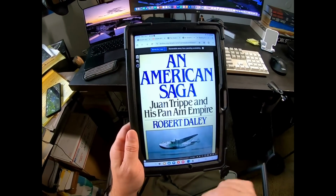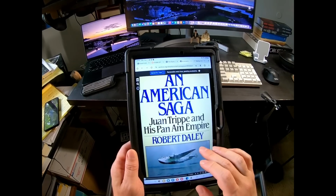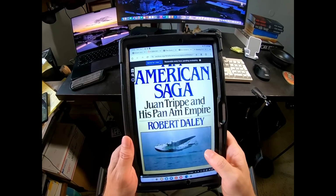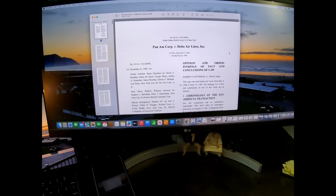So another source that is proving very useful is this one, Robert Daley, An American Saga. This is mostly a biography of Juan Trippe and kind of the rise part of the Pan Am story.